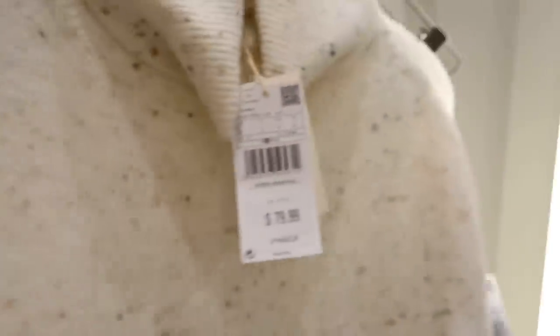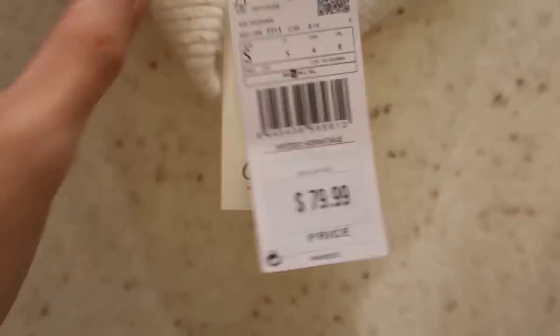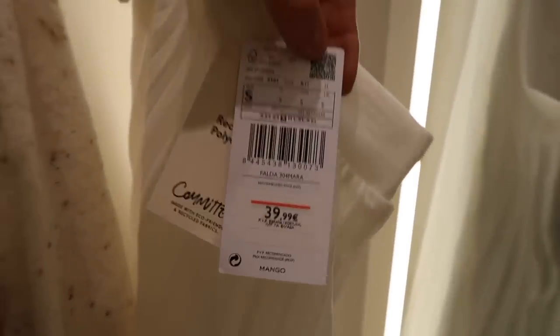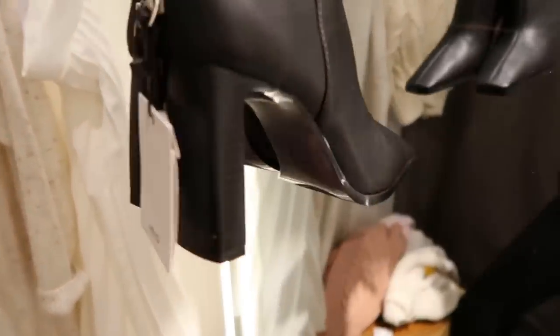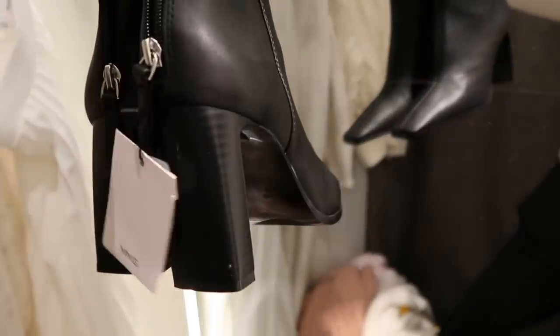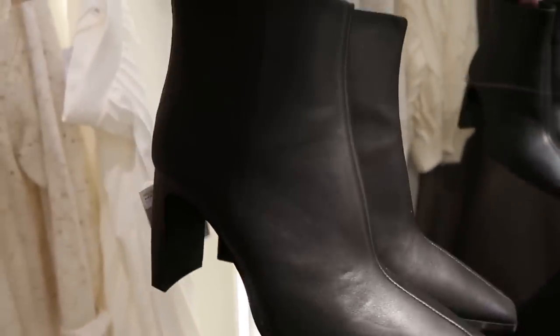Okay, and then I have the knit sweater. This one goes for $79.99, size small. And then I have the white skirt, guys. Yes, this pleated skirt is absolutely amazing, and the price, I believe it was $80. The size I'm trying is size small, and I'm gonna try these boots also. Look at this, these ones are on sale. I'm a little concerned about the height of the heel, but they look comfortable. These ones are $50.